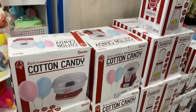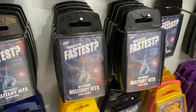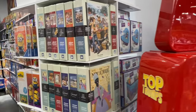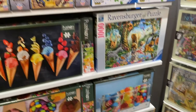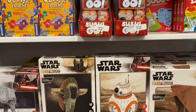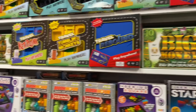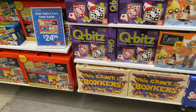Let's see what else we have in here. We have a lot of older school looking cotton candy machine toys over here. We got Uno cards there. Top Trumps here. What are these cards? Military jets. We got a popcorn maker here. We have, what are these, puzzles, minions. Yep, puzzles, exactly what they are. We have a bunch of random puzzles here. Look at this variety cereal stuff. Star Wars puzzles, 3D puzzles, cornflakes. Reminds me of the old 90s. Big Money, Taboo, Stratego. Looks like a lot of puzzles and board games.